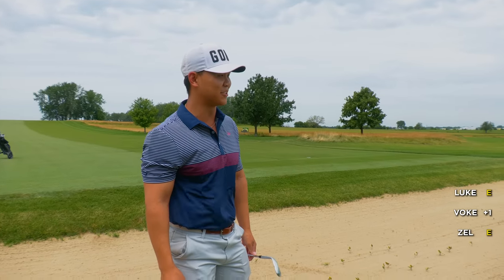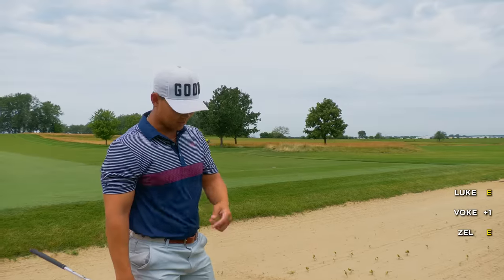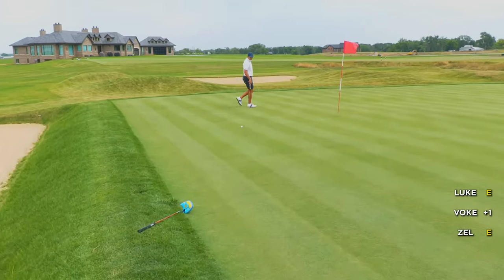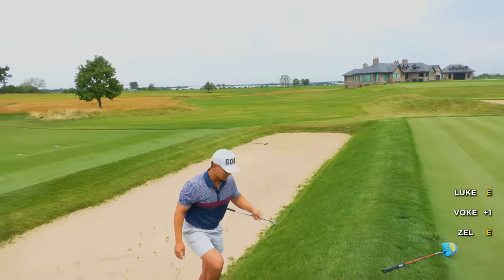This is a pretty awkward shot, I will say. Pretty much just popping it out, a couple yards on the green. Tough part is getting good solid contact out of this. Pretty good, bro. Honestly, not bad. I will take it.